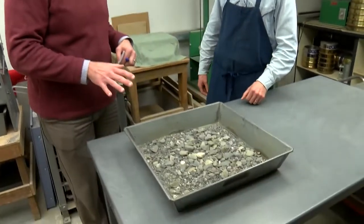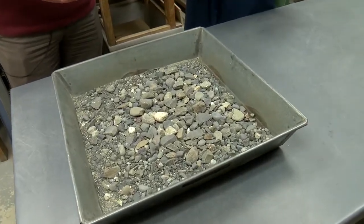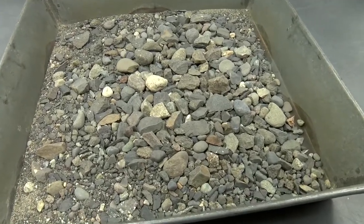So we've designed a project, we have the specifications for how it should be constructed, and this is a way of assuring that the product in the field meets the specs of our designs? Correct. And so what types of materials do you end up testing here? A lot of it is soils and aggregate. This is a sample of base course, crushed base course material.